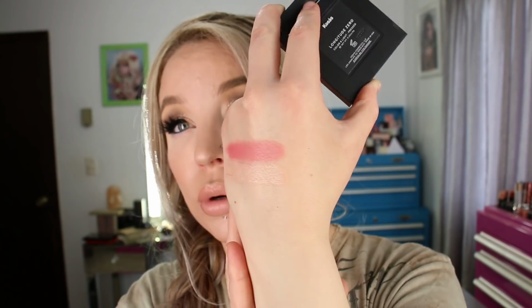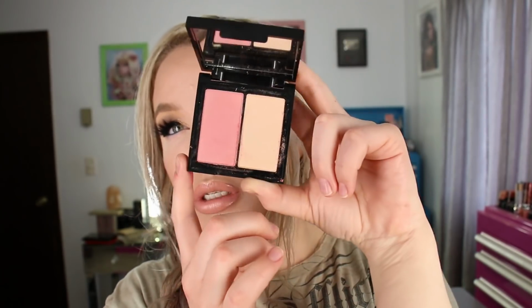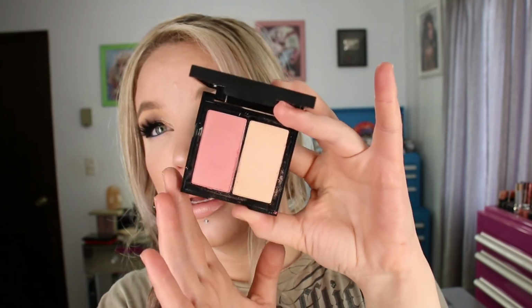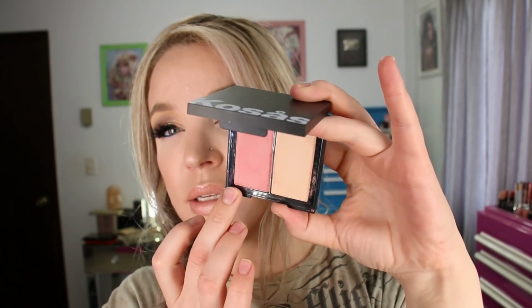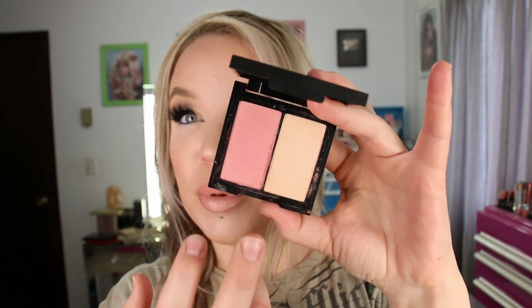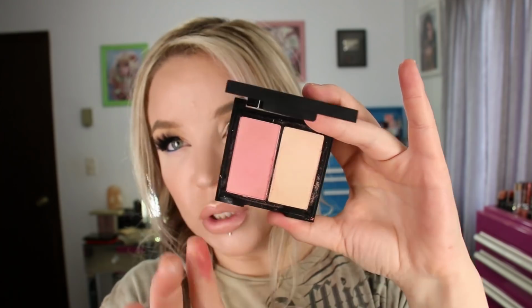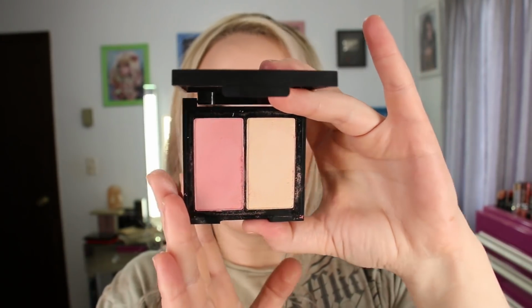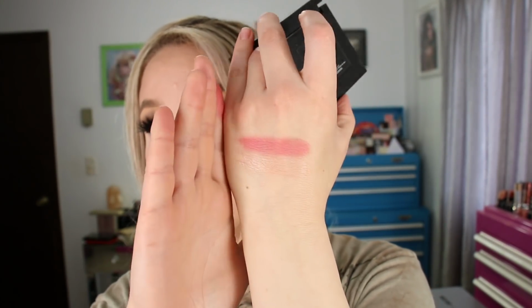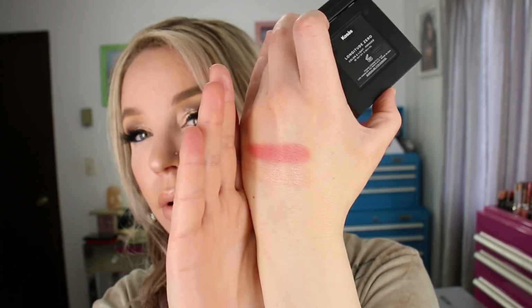But the formulation is really smooth, and I do like that blush product. But I was just really surprised that this is a bit darker and much more peachy in real life. And then this is a darker rosy pink than what it looked like. I was expecting baby pink and a white pearly. But anyway, that's the Kosas Longitude Zero Color and Light Pressed Powder Blush and Highlight right there.